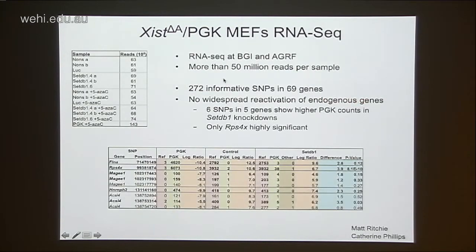So we obtained a large number of reads for all of our samples, particularly the PGK control. And this analysis was done by Matt Ritchie and Catherine Phillips in his lab. We were able to identify 270 SNPs in about 70 genes, which were different on the PGK chromosome. So you can see in the PGK control, expression of the PGK allele is very high, but the inbred reference allele is not expressed. In the control sample, so the non-silencing hairpins, we get expression of the reference allele, but not the PGK allele. So then we looked at our Setdb1 knockdown cells to see whether we could find increased expression of PGK. But we didn't see a widespread reactivation across the inactive X as we'd hoped.